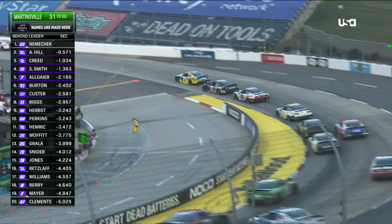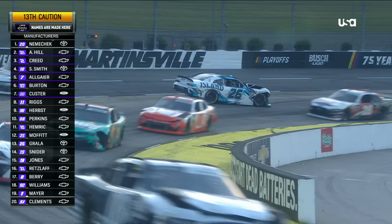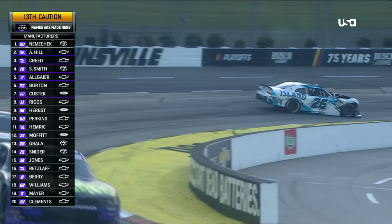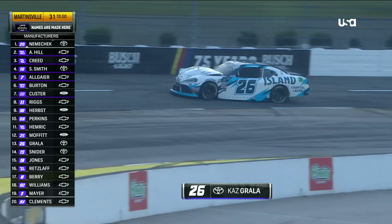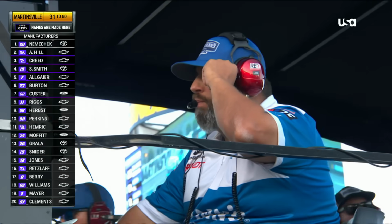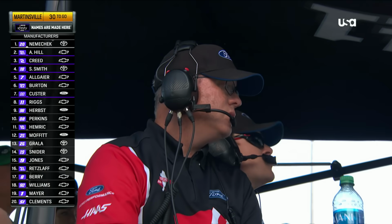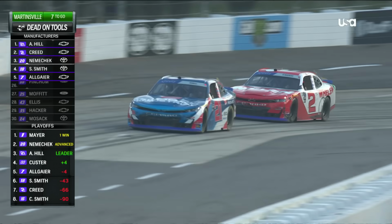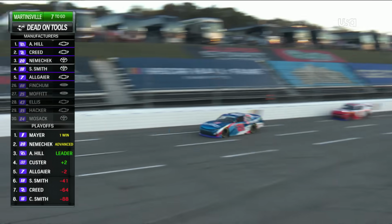Lane Riggs in the 11. Oh, we got a spin in mid-pack. Bring out the caution. Another yellow. This time the 26 of Kaz Grala with a lot of damage to the front end. 13 cautions. And still 30 laps remain. Sammy Smith in the 18 to the inside. Oh, we got cars out of control down the back straightaway, get spun around.